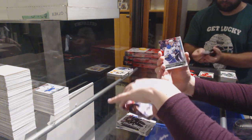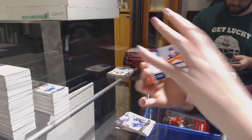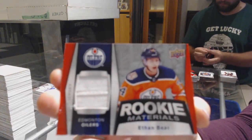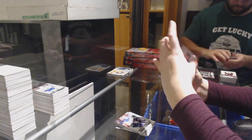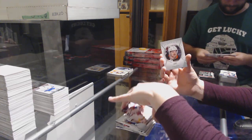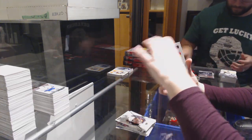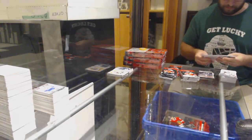Canvas of Vincent Trocheck for the Florida Panthers. Young Guns of Robert Thomas for the Blues. Rookie Materials Jersey Ethan Bear for the Edmonton Oilers. Portraits of Dylan Dubé for the Flames, Young Guns of John Gilmore for the Rangers, Sam Steele Portraits for the Ducks, and a Dylan Dubé Calgary Flames Marquee Rookie.